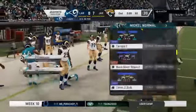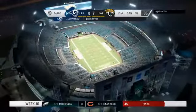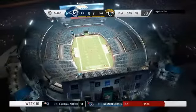A gain of 3, 2nd down. Not much happening there on 1st down. I thought there might have been a hole for a split second. Yeah, but it dried up pretty quickly, didn't it? Closed fast.